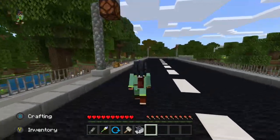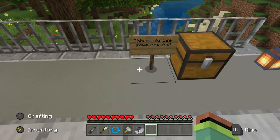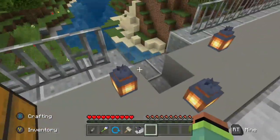Looks like I own the store today. Let's go. Hold on, let's see what this says here. Let's read the signs here. This could use some repair. This could use some repair.